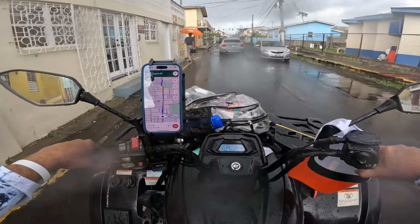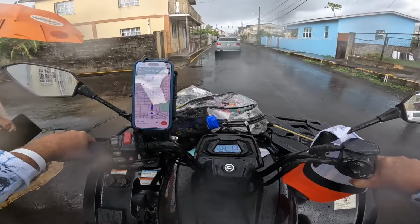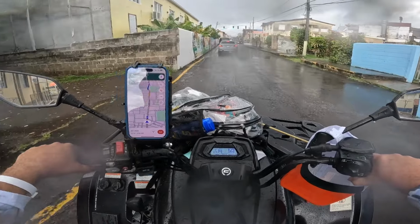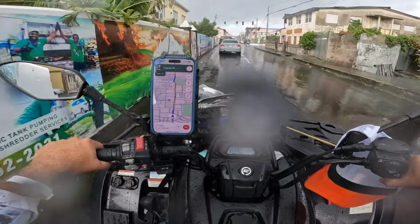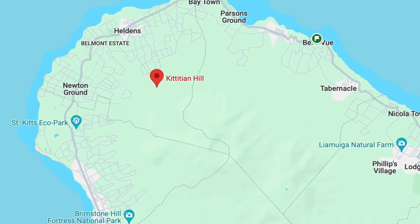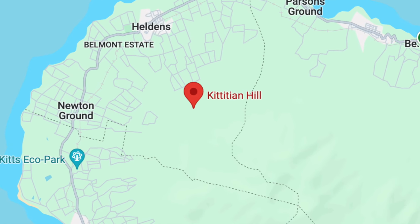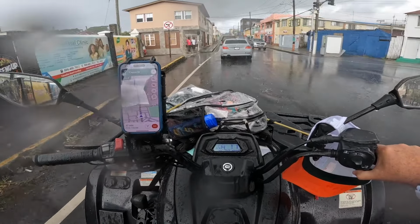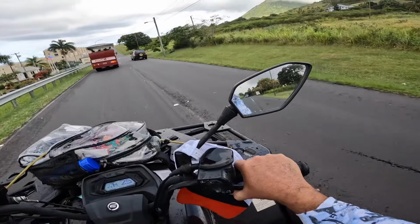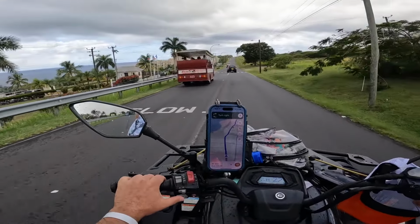The people at the rental location said it's about a 2.5 hour ride, including a couple stops. I currently put the GPS to the Ketishan, which is up on the mountain, a restaurant maybe or a hotel. We'll see. Look at the tourists, baby. Let's say hi to the tourists.